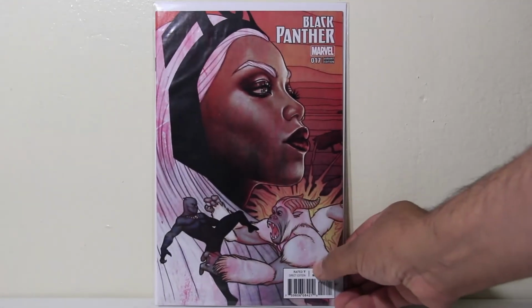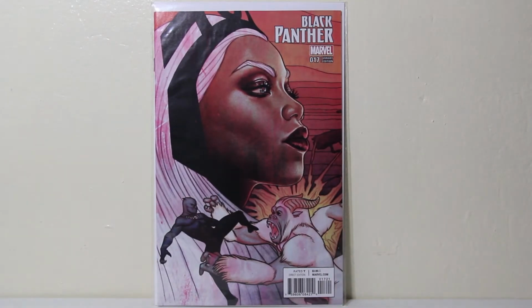Ooh, look at this. This is Jenny Freeze on Black Panther 017. I love it. Look at Ororo. Oh my goodness, that is beautiful. That is a gorgeous, gorgeous cover. Gotta be one of my favorite covers of the month. From Marvel Comics, Black Panther 017. Magnifico.